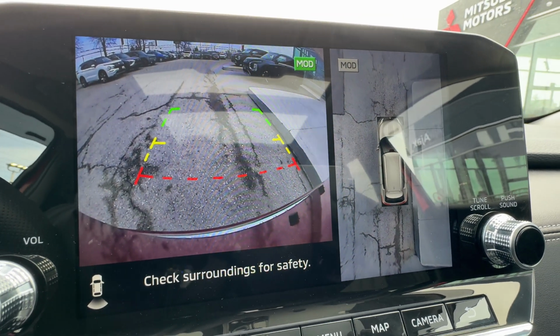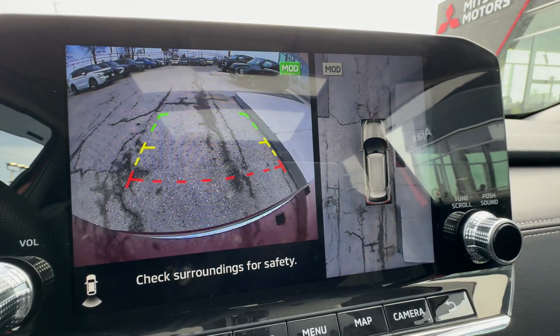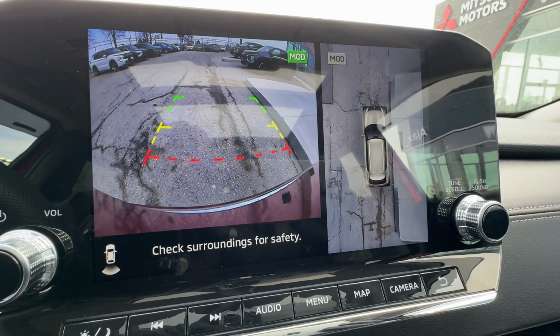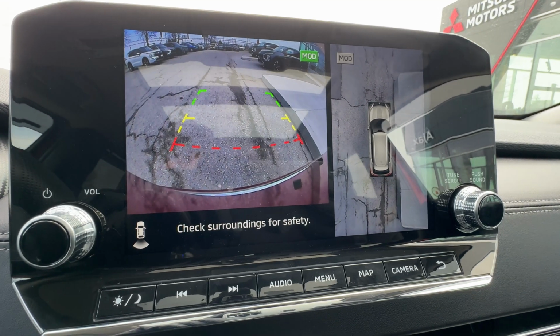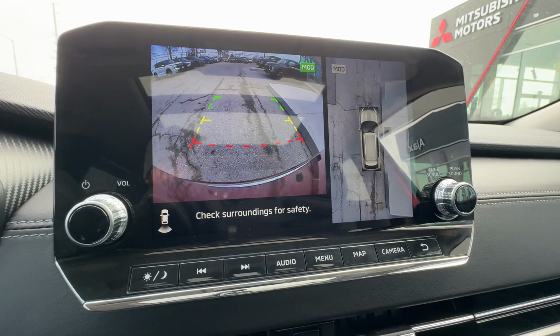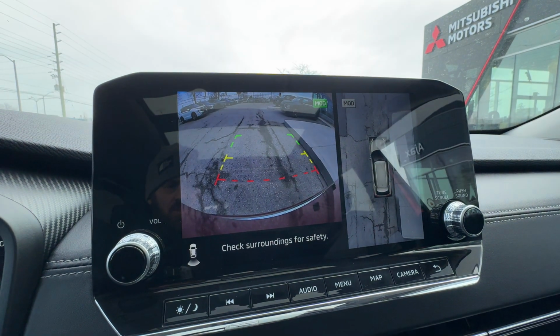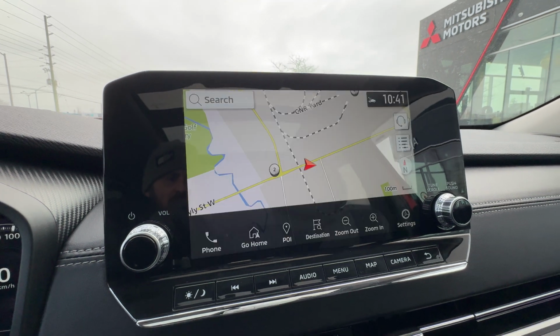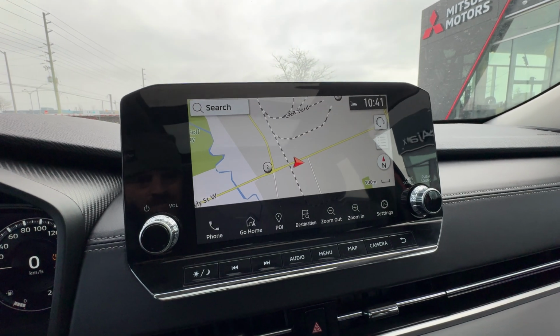Now, one of the sweet things in this, we also have moving object detection, MOD, or what other people refer to as rear cross traffic alert. As you're backing up, you're paying attention to this screen. Sometimes there are things coming from a little bit farther down the road that you may not see. The Outlander will see them and put a little warning symbol in here, so that you know to take a look outside of the rear view camera as something else is possibly approaching you.